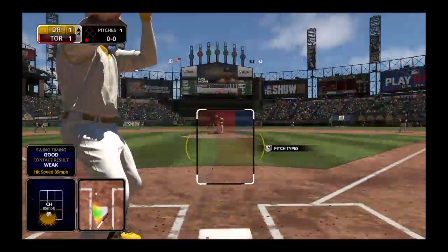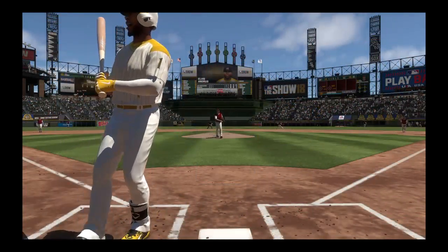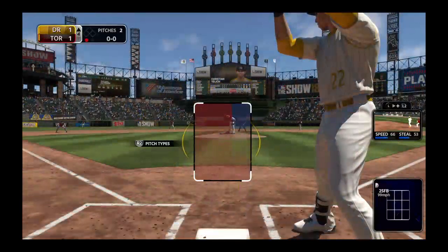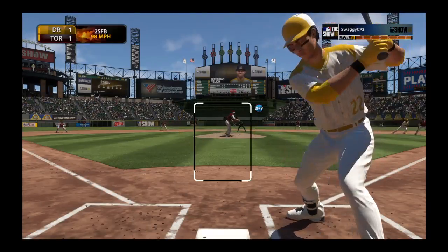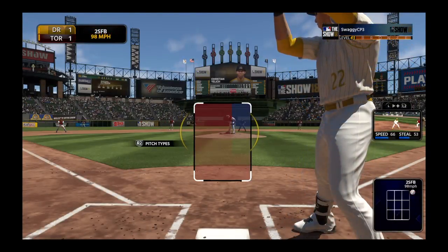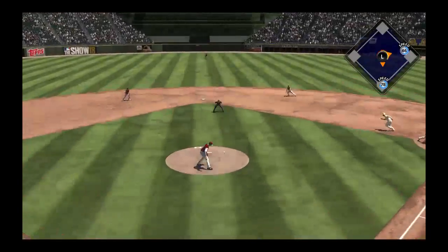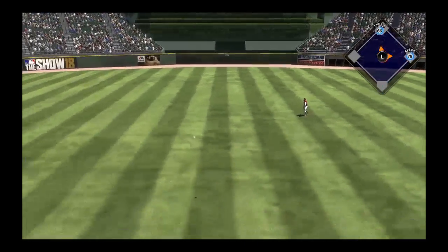Digging in to try it again, Elvis Andrus. He reached on a single in his first at-bat. Now a fastball runs inside and drills him. Oh, that's gotta hurt. At the plate, Christian Yelich flied out in his first at-bat, so 0 for 1 so far. 1 ball, no strikes to count. Back up the middle. And that gets through for a 1-out base hit.